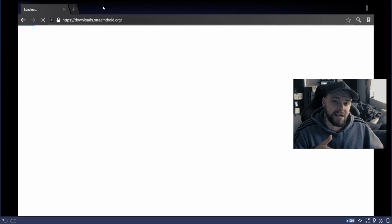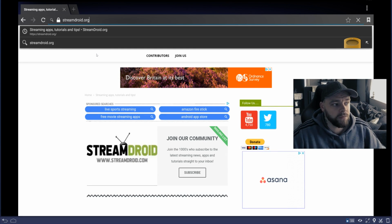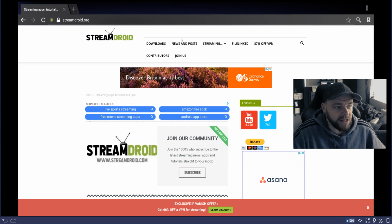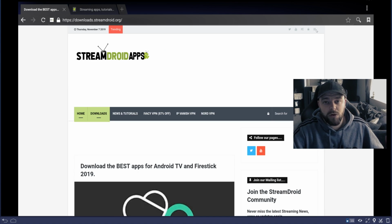So if you're on Firestick, head on over to the downloader app or Puffin browser, and if you're on Android TV box, head on over to your browser or Chrome and head on over to streamdroid.org. When you're on this page, simply head on over to downloads in the menu. You might have to open the hamburger menu on your device.